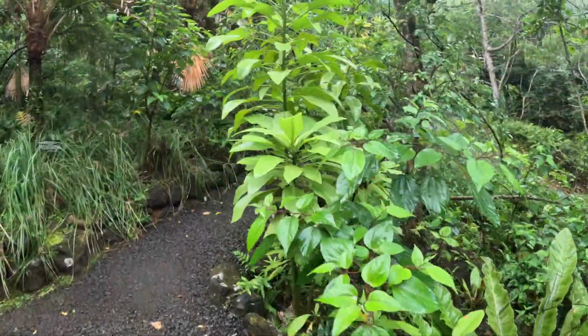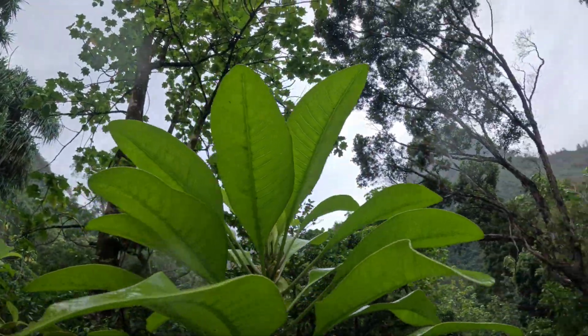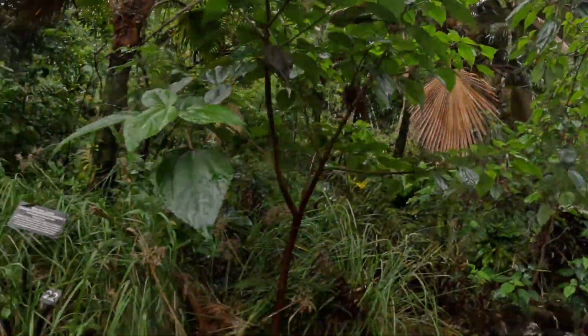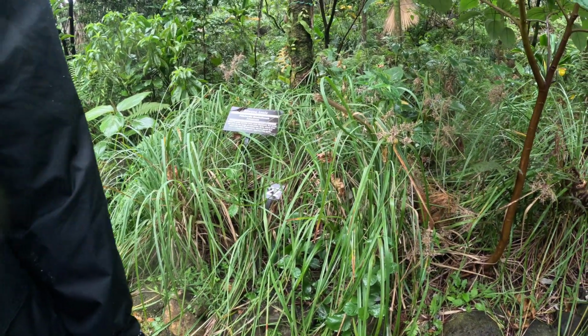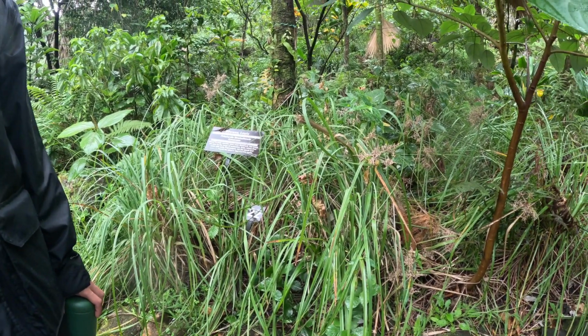I was saying I really like the way this plant looks. Wow. What? A lot of the palms are going extinct because the rats eat the seeds and severely impact them.